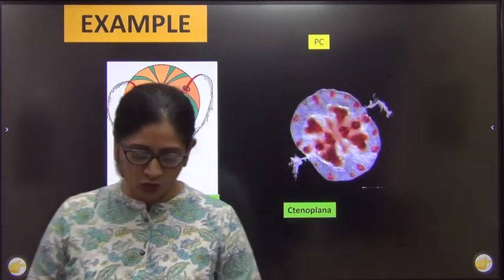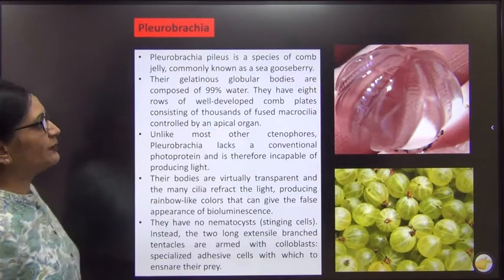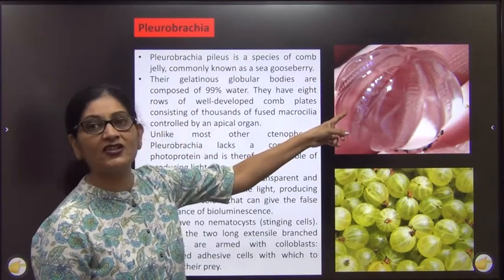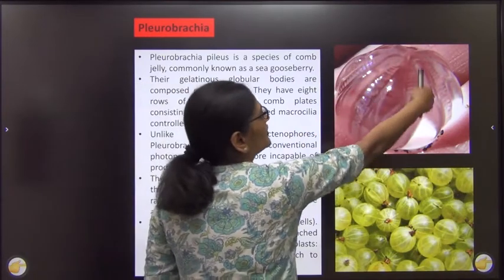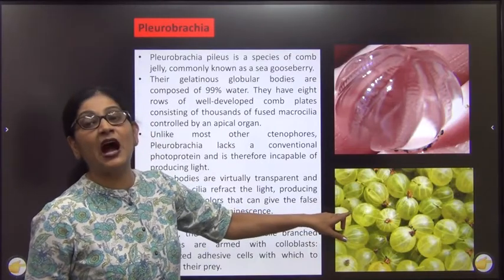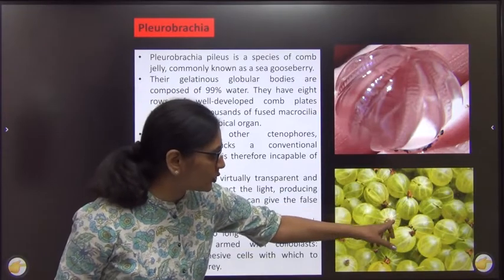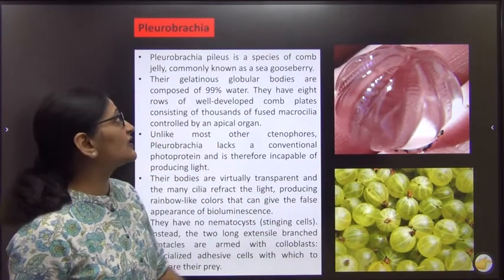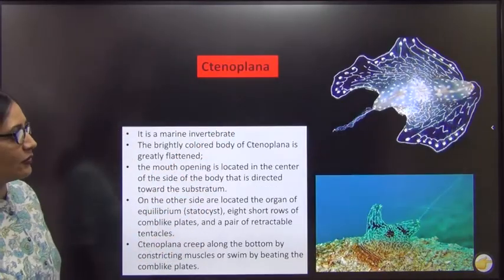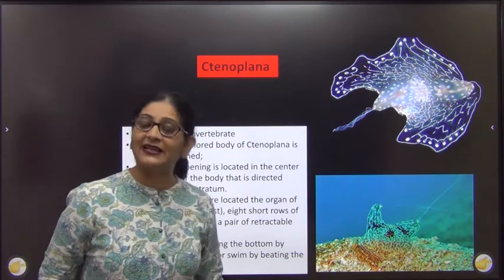I will just share one or two more photographs of these organisms. So see, this is actually Pleurobrachia. Can you see how it looks like a jelly? Why is it called a comb jelly? It has 8 rows of cilia and it is completely jelly-like. When I look at it, it just seems like an amla. When people eat amla, just see that it is jelly-like, and you can see those 8 rows of cilia across it. So this is how Pleurobrachia looks, and this is how Ctenoplana looks. See, at the bottom of the sea, they are marine. So these are the two examples, right?